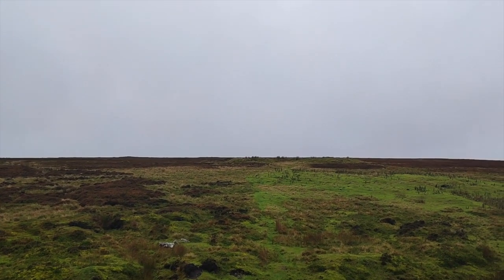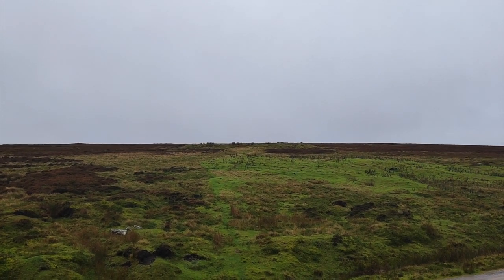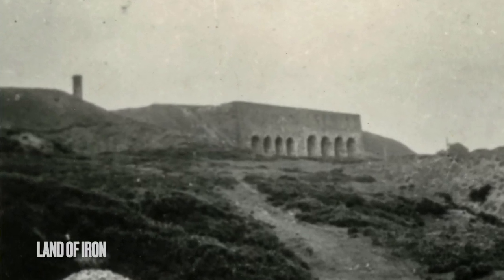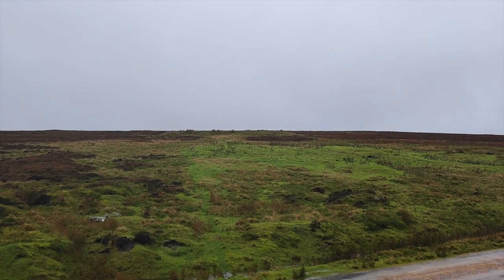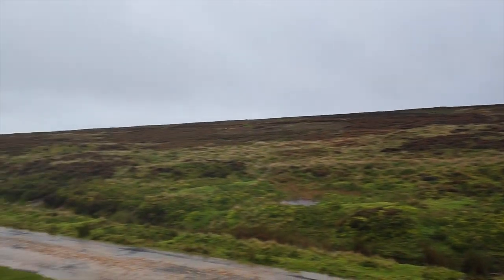So up there was where the engine house was. Phil was saying that they knocked down the chimney, blew it up in the 70s, and there was a bit of uproar about it, but the landowner didn't want to deal with it. So I think while they were umming and ahhing and trying to save it, he just blew it up anyway. Because once it's blown up, isn't it?